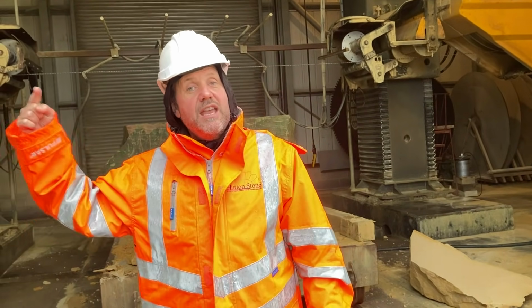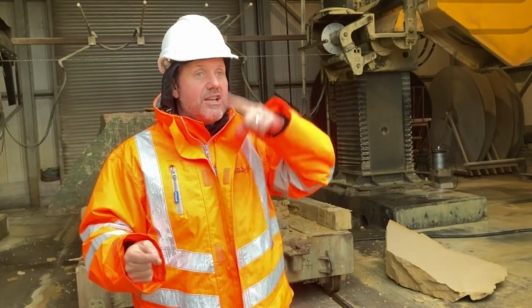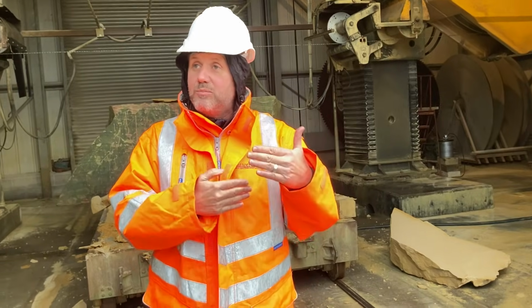Okay, so now we will carry on and we'll look at some of the other, so these are 2-metre blade saws and 3-metre blade saws. So like the big circular saw you saw earlier, but now they're doing a different job at this plant. They are taking the primary slab and they are making it into a secondary product ready to make it into either a brick or a building block.